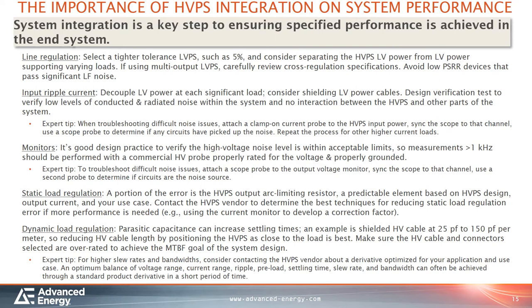There's a lot of material here, specifically to help raise your knowledge about those relationships between the specified performance and the actual performance achieved.